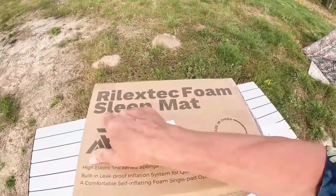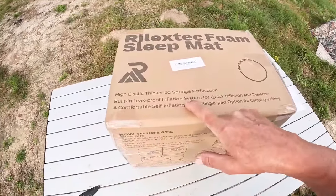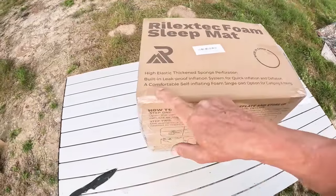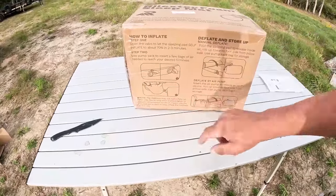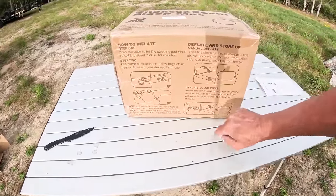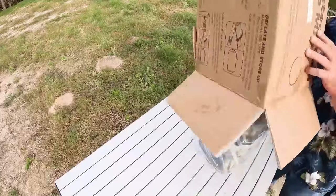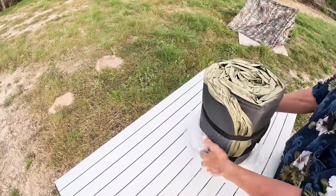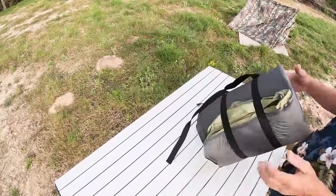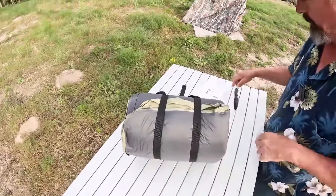Let's open another box. The Rylatec foam sleep mat, high elastic thickened sponge perforation, built-in leak-proof inflation system for quick inflation and deflation, a comfortable self-inflating single pad option for camping and hiking. Shows us how to inflate, how to deflate. So let's give it a go. That's pretty substantial. That's a bedroll right there.